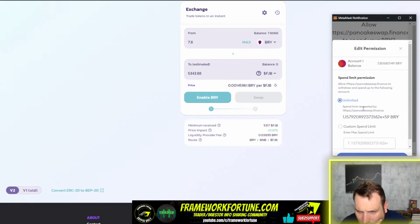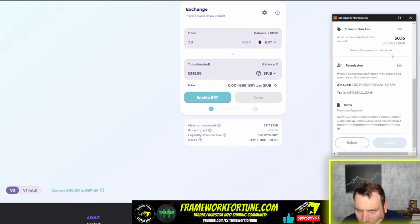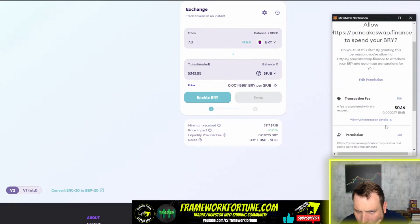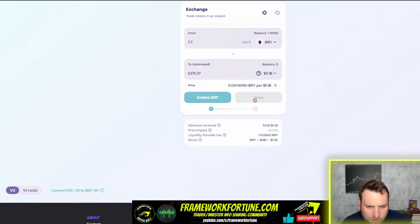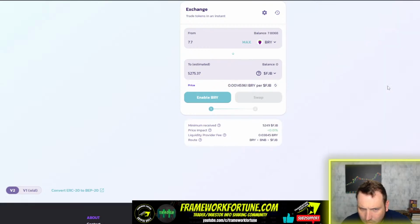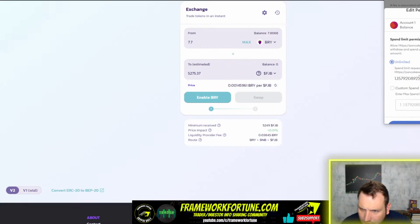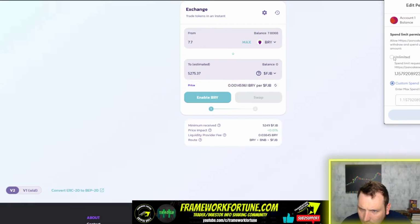Spend limit requested, so the 1.15. Oh, I think I see. Transaction details. So what am I trying to do? 7.8. Let's see if maybe 7.7 is better. Let's try this again. Permission edit. Is it saying I can only spend 1.15? Spend limit requested. Save.